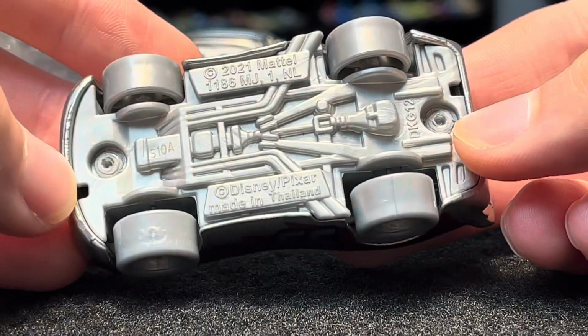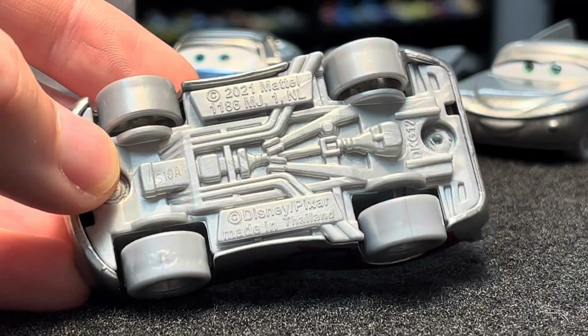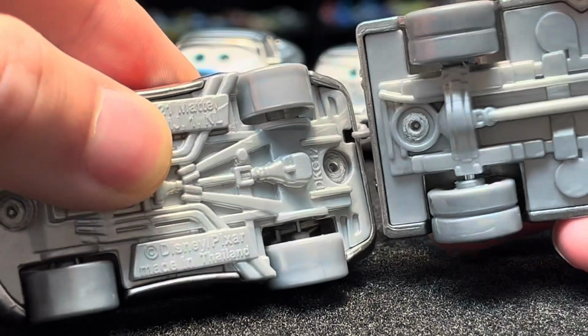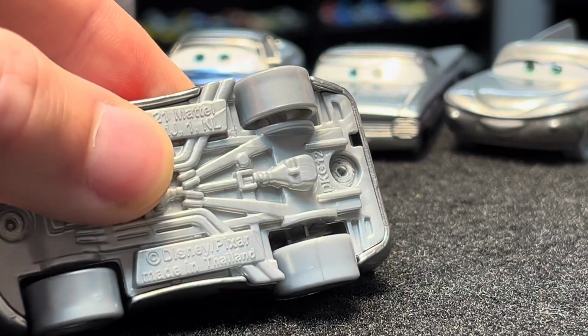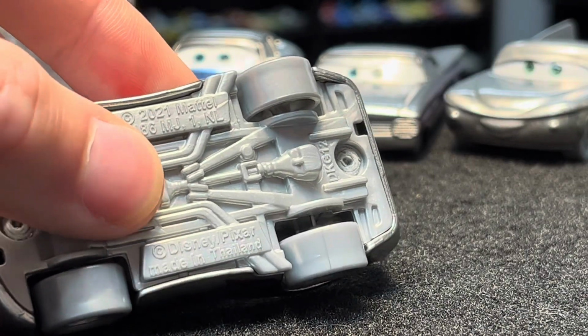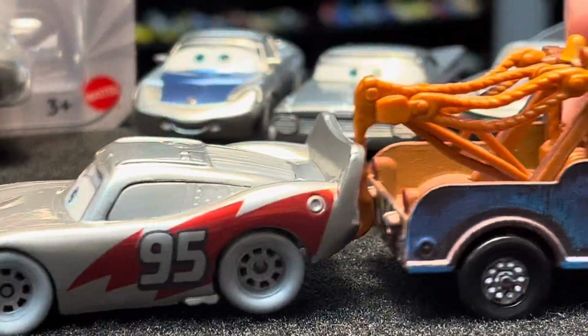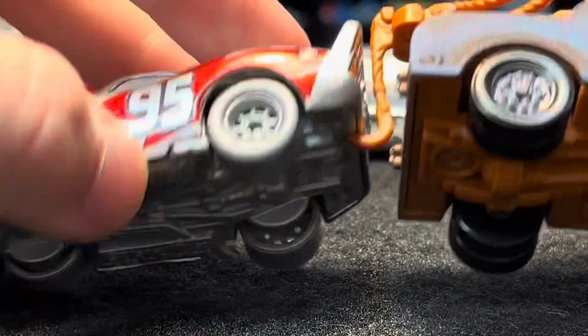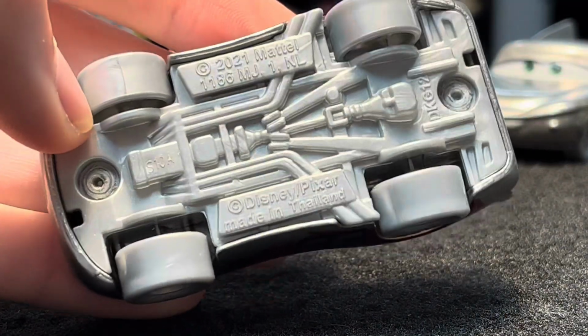He does have the two holes on the base, which is cool for Mater to be able to tow him. I don't think this Mater will work because he has the small tow hook. No, definitely not. Oh well, I'm kind of glad they didn't include the bigger tow hook because it does look unrealistic. But this one, obviously, from the Mater with a larger tow hook from 2022, does work on him, so that's cool. One in the front and in the back.